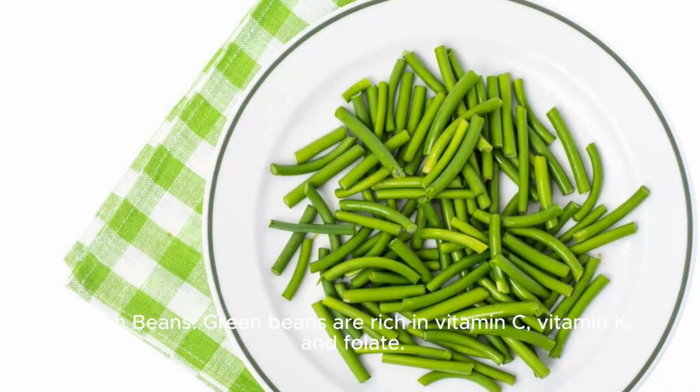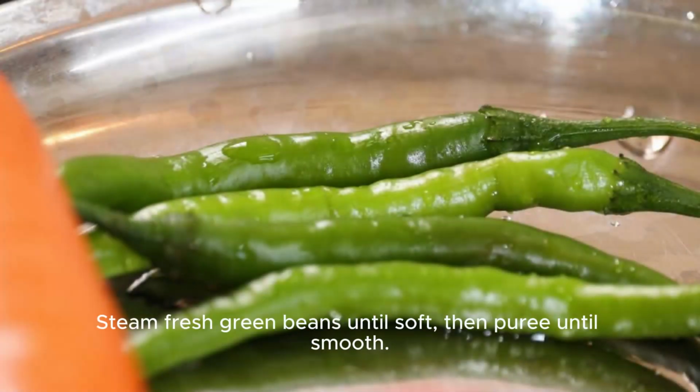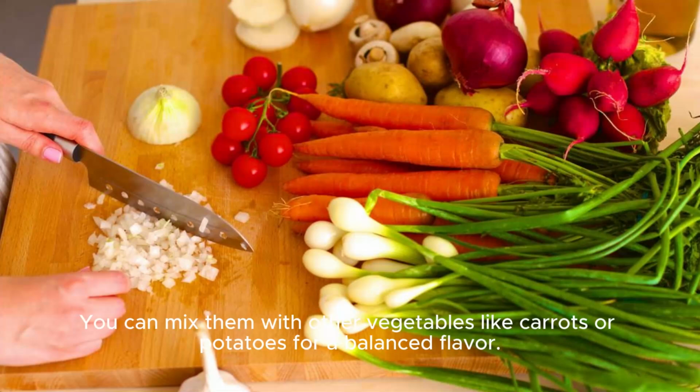Green beans. Green beans are rich in vitamin C, vitamin K, and folate. Steam fresh green beans until soft, then puree until smooth. You can mix them with other vegetables like carrots or potatoes for a balanced flavor.